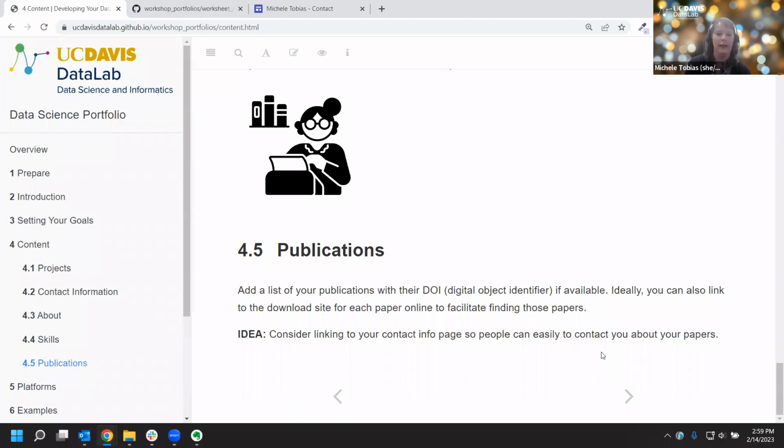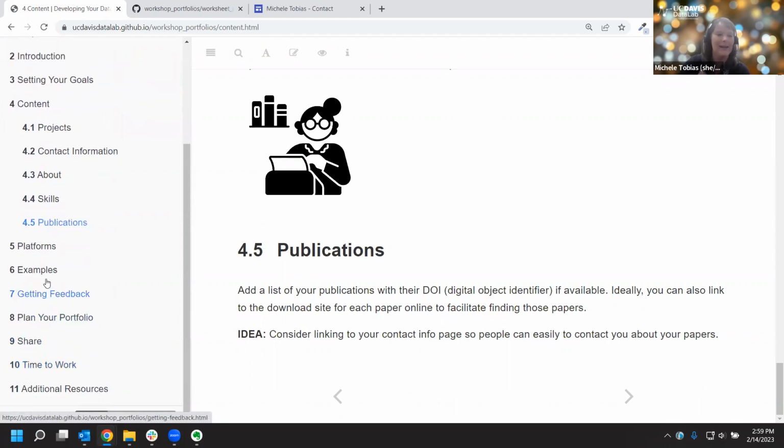So don't feel like, oh, Michelle said she didn't list that thing I was thinking about, so I can't do it. You totally can. Just make sure that it meets your goals for your portfolio. Have I mentioned goals enough yet? Probably 1,000 more times by the time we're done.